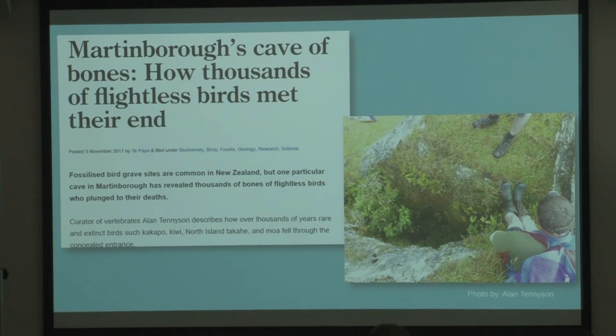So we have this amazing story about a cave in Martinborough. And over thousands of years, hundreds of rare and extinct birds have fallen into this cave, and the cave has a load of bones in there. Moa, kakapo, kiwi, takahe. So sometimes the subject matter experts are actually just better at talking rather than writing. So we interviewed our expert, Alan Tennyson, and we wrote a story that was basically a news story.